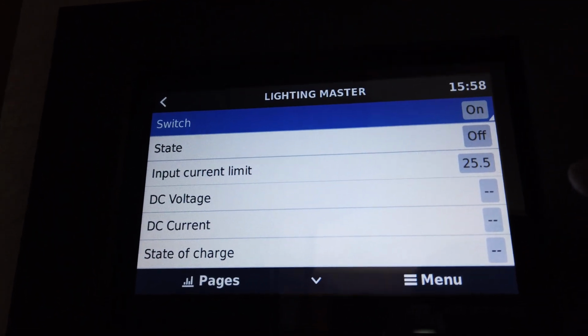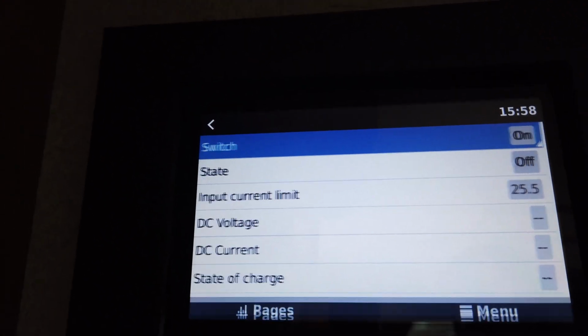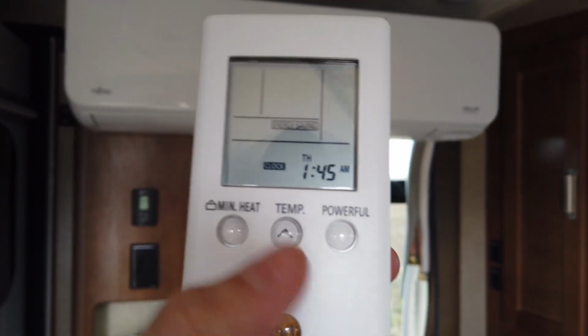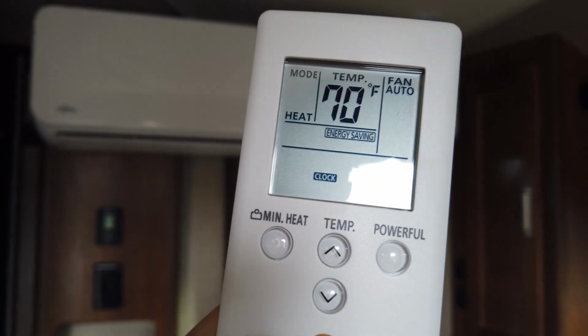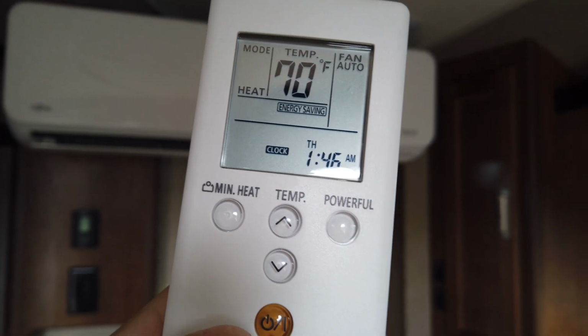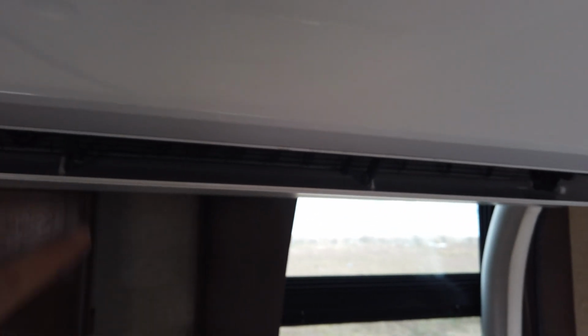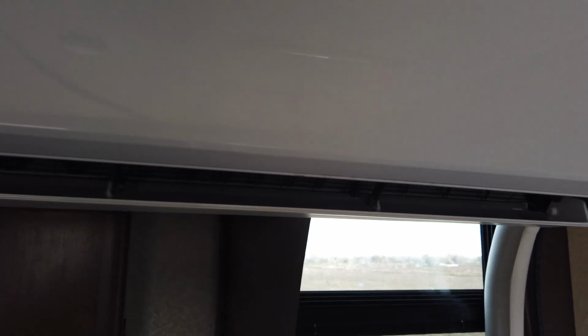Okay, the inverters are on now. And so now I can turn on the mini split. So to do that, I have this remote right here. And with this remote, I can just say on and set the temperature to 70 is fine. Now the mini split, you can see the louver here underneath just opened up. And I can feel air starting to blow out now.